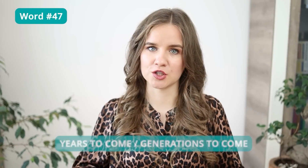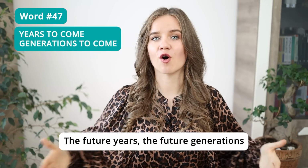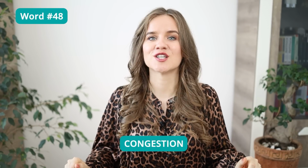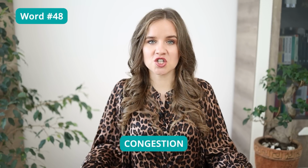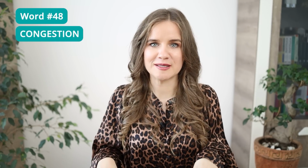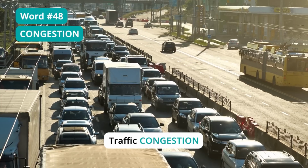47. The 2 phrases that are also quite popular in British English are years to come, generations to come. They mean the future years or future generations. 48. Congestion. Congestion often refers to overcrowding, usually of traffic or people, causing delays and difficulties. The most common collocation with this word is traffic congestion.